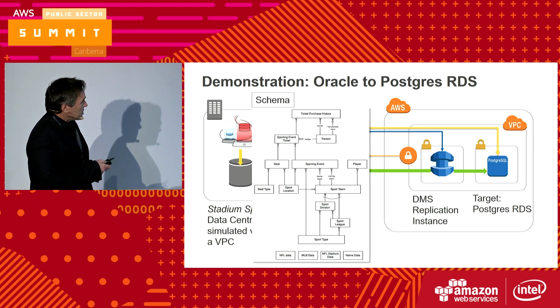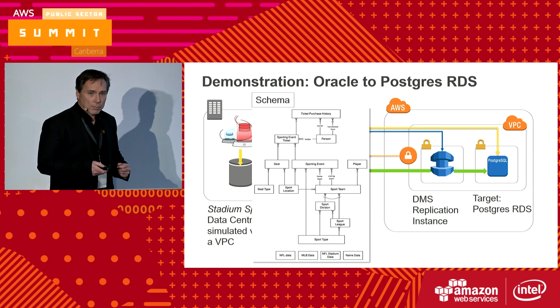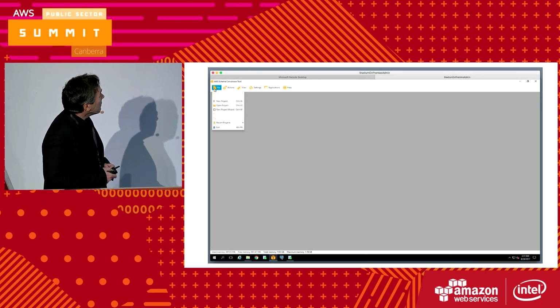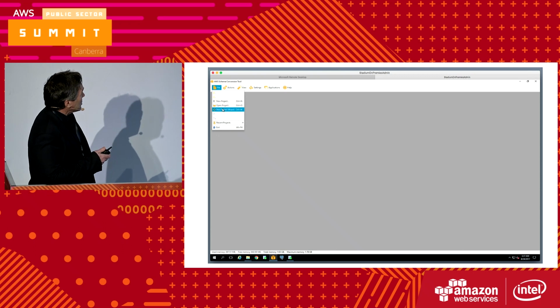Now that's the schema I'll be converting. It's actually a real-world schema. It's not super complex, but it's complex enough to prove some of the principles. So the first thing is the assessment report. Thank you for hitting play there. So this is the Schema Conversion Tool assessment report.